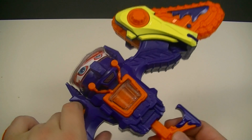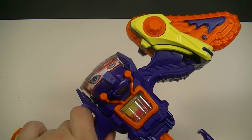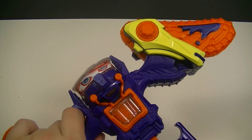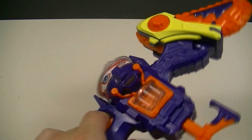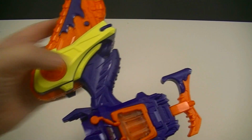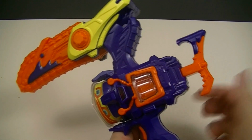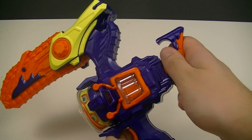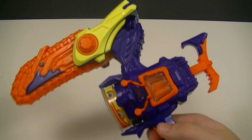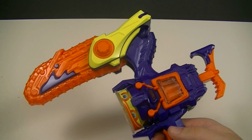And each mode has a different special attack. So for the bow mode special attack, I want to just pull and hold the plunger, then release. We've got the, I believe it was the Vram shooting attack. We can switch it to scythe mode, and this time we can use dope pudding. And this time we want to rev this up 3 times. Which activates the Vram slash.